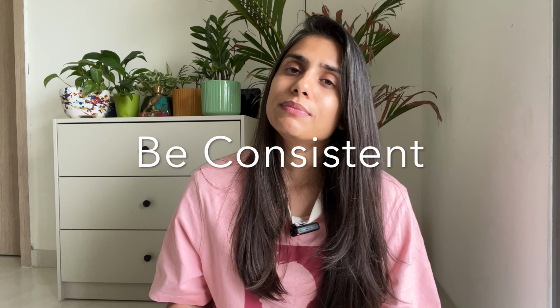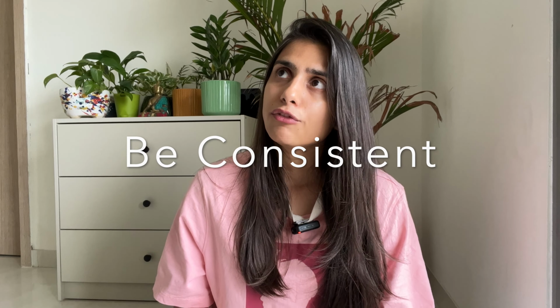The second rule is be consistent, okay? When you are applying retinol for the first time, your skin is adapting to something strange. It has never used it, and it's highly potent, so it's going to go haywire, right? So it can purge, and that really happens. That happened with me also. Three to four weeks of purging can happen. You don't have to get scared. Just be consistent. Just keep applying. It will go away. It's just a phase, and then your skin will get adapted to it, and it will work wonderfully after that.